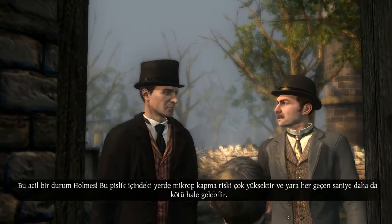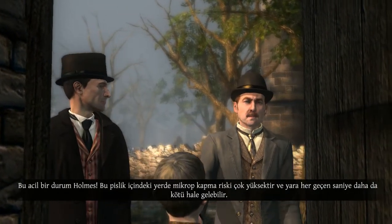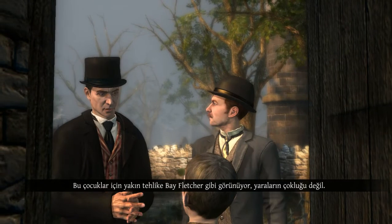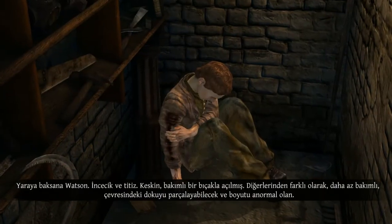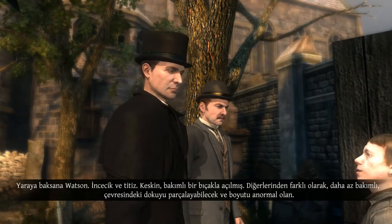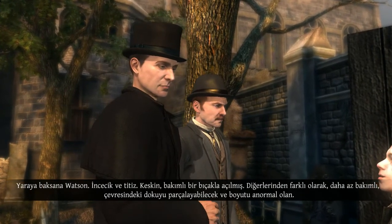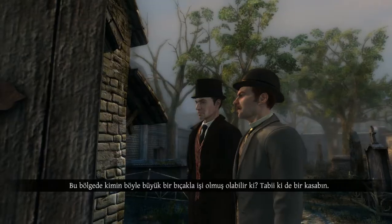This is urgent, Holmes. In this filthy place, the risk of infection is very high, and the wound could get worse with every second lost. The immediate danger for these children is not so much the wound as Mr. Fletcher. Who? Look at the wound, Watson. It's thin and precise. It was made by a sharp, well-kept blade. Any other blade, less well-kept, would have torn the tissue around it, and its size would be irregular. So what does that imply? In this area, who would take such great care with a blade?